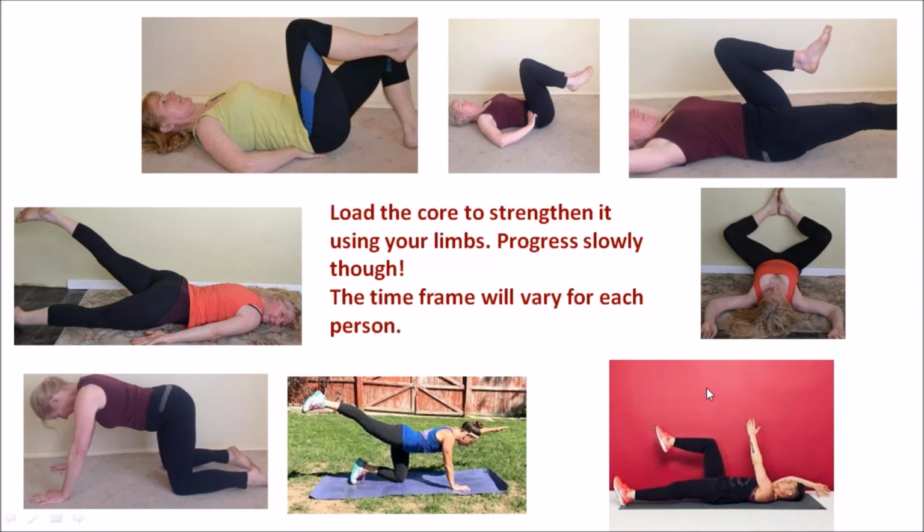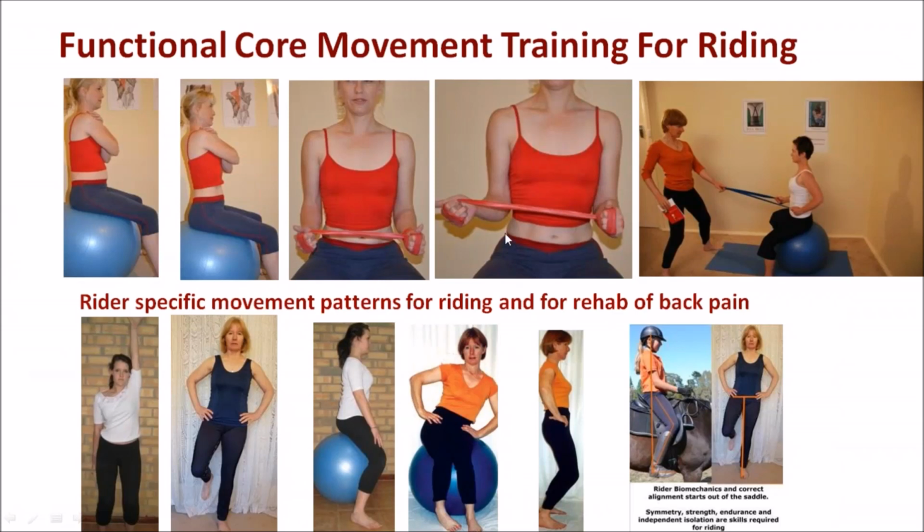And again, this is transferred to your riding. If you don't want your hands to follow your feet, train them, and this is one of the exercises that you can do. Here's just a stretch, unloading the back and working with the adductor muscles in rotation of the hips. So these are specific for loading the core.